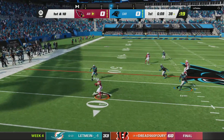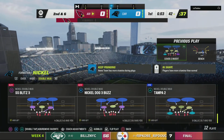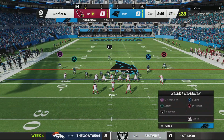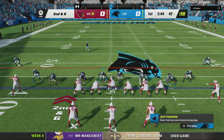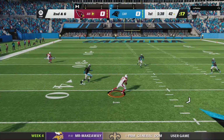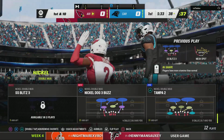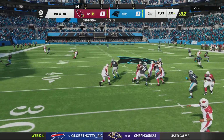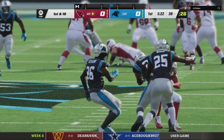Shotgun now for Murray. Throw left side, complete. It'll go as a gain of 4, and that's going to bring up second down. Here's Murray. Catch is made by Marquise Brown. And they're going to have another first down as the tackle's made at the Panthers' 38-yard line. A good pickup there of 20 yards. With that grab, he now sits at 200 for his career, and maybe more importantly, a first down.